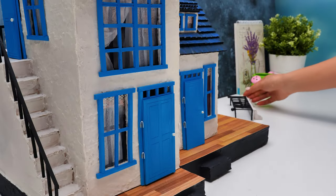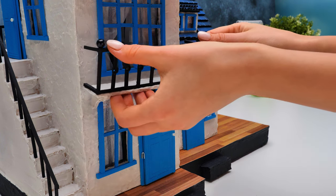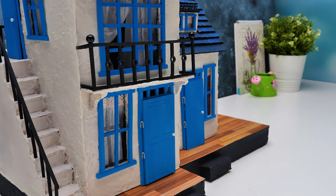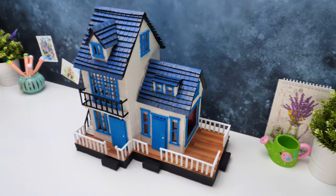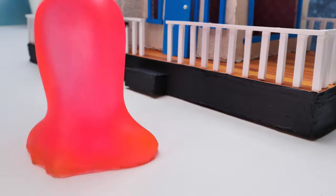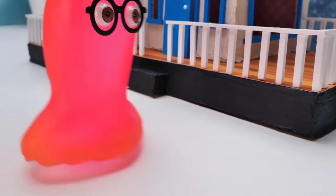Let's attach our nice balcony to this wall of the house. Press it a little. Ugh. There. We'll use some more magic. Whoa! That reminds me of a duel of two wizards. Only your magic's more powerful.